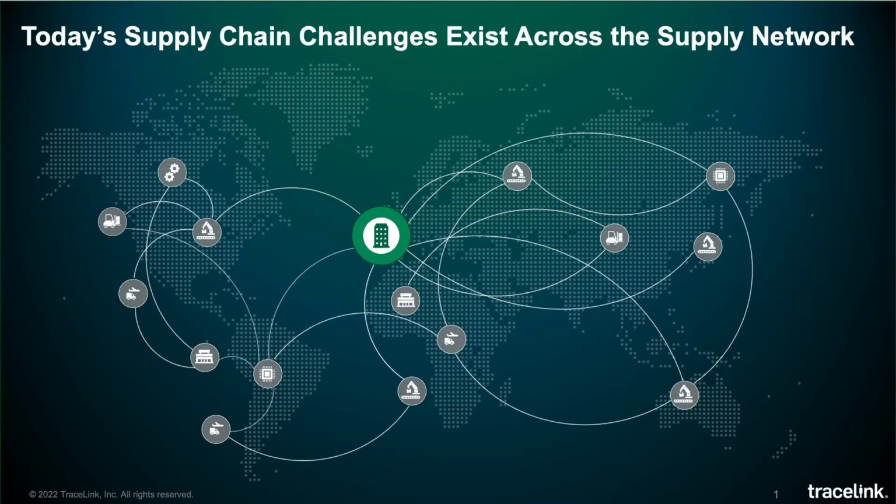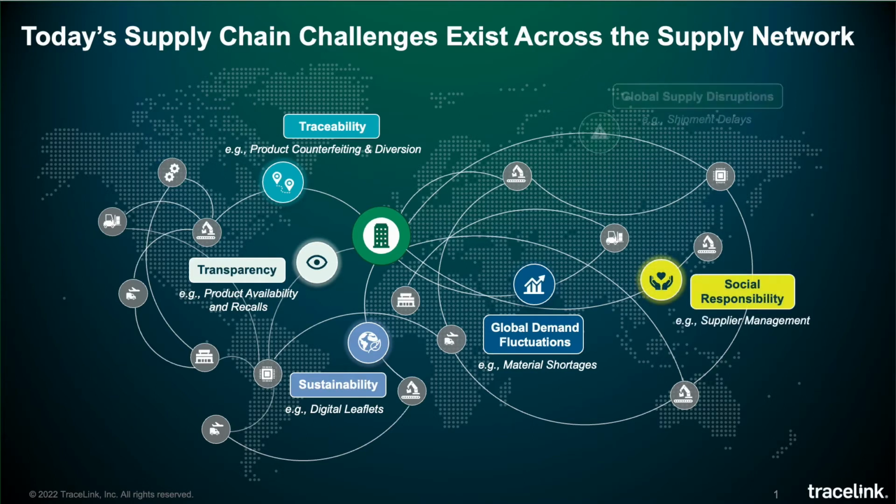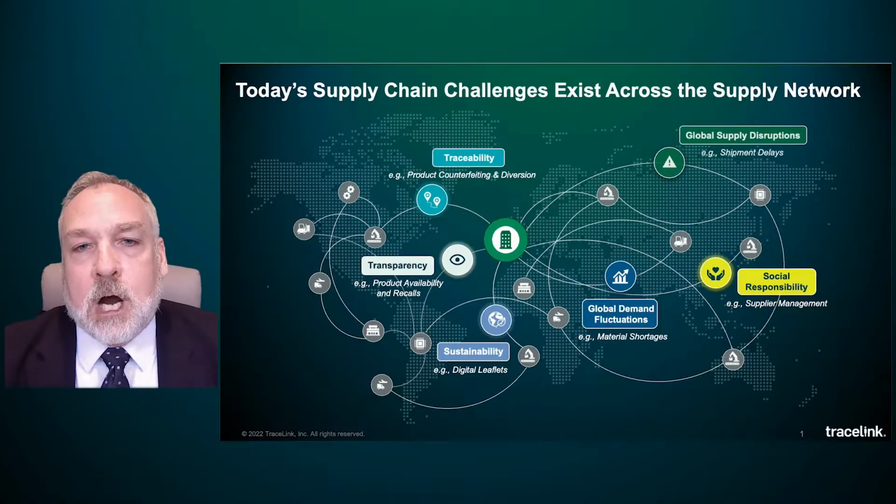But first, let's look at the supply chain challenges that exist. And it's really these challenges that are impacting health systems and pharmacies on a daily basis. As many of you know, the majority of medicines that are distributed and consumed in the United States are manufactured outside of our borders. And so therefore, delivering medicines to the patient is really a global supply chain challenge.